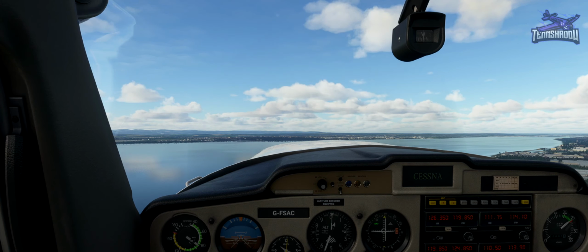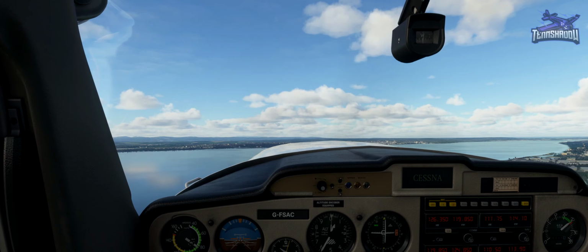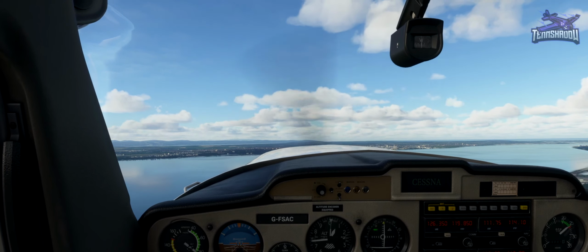Great, keep full power and adjust the attitude to control your speed. All right, aim for 80 knots. Let's try to trim. If you get slow, lower the nose slightly. If you get fast, raise the nose slightly. Okay, we're close. 80.